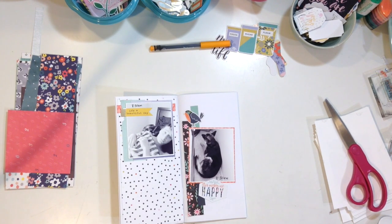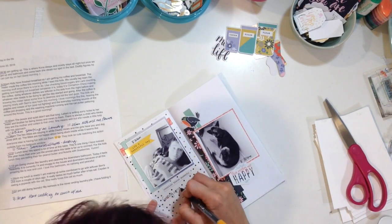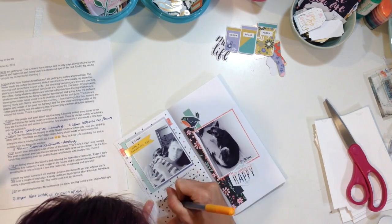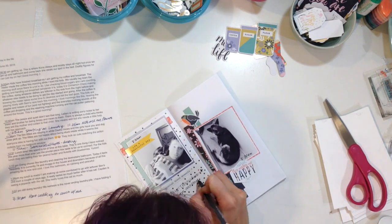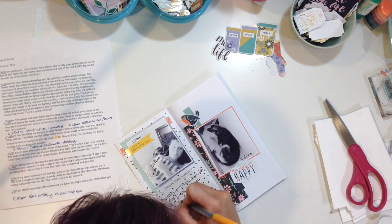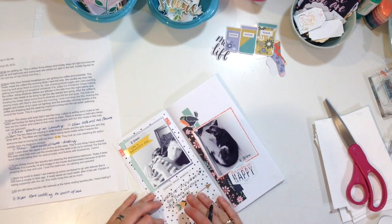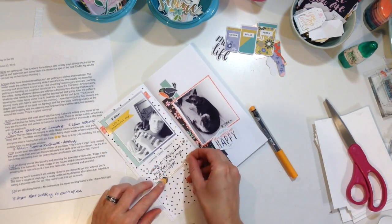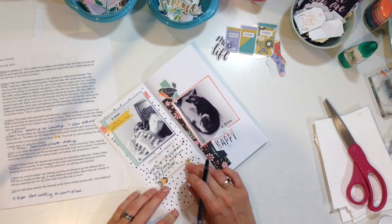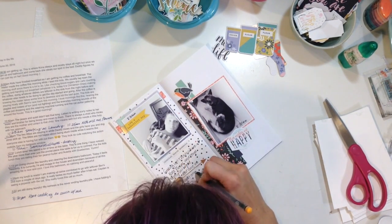Anyway, here is a picture of the first part of the morning, and you can see off to the side that piece of paper, and that is all the journaling that I did on Instagram. And then I also added some of my own journaling to some extra photos that I didn't put into Instagram, because I didn't post every single picture that I took. And I'm still not using every single picture that I took, believe it or not.